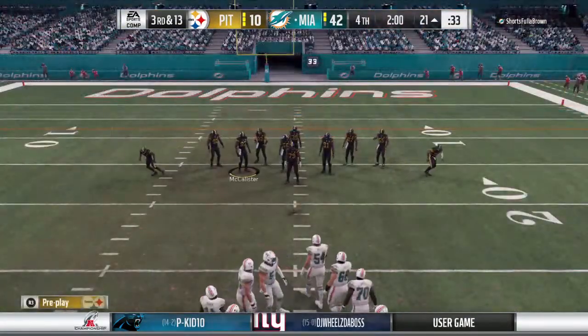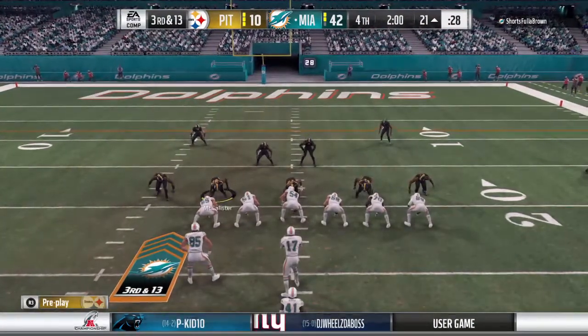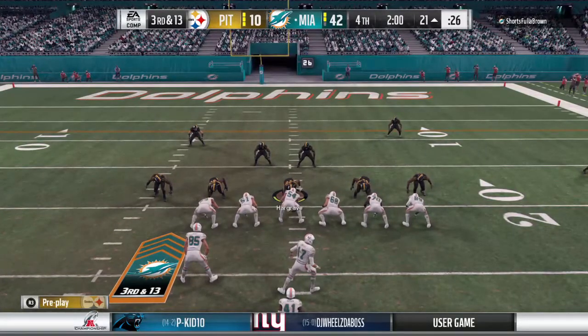The Dolphins on third down. They've had their troubles, just 1 for 6. This is going to be 3rd and 13. Let's go. Deep, deep, deep. Hurry.